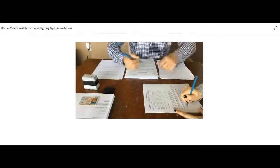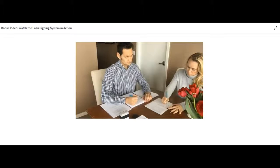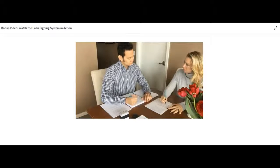Do they notify me when it's ready for pickup? That's correct. They have someone who will call you from the escrow office.